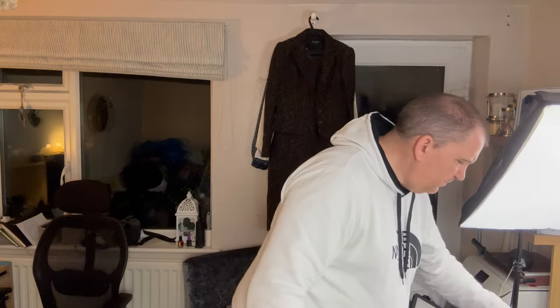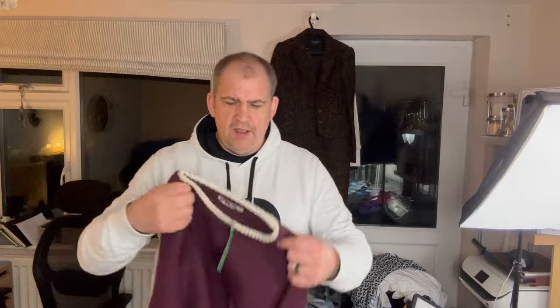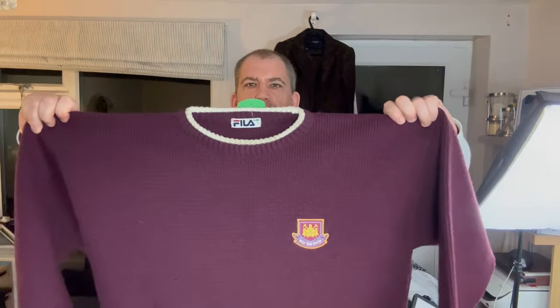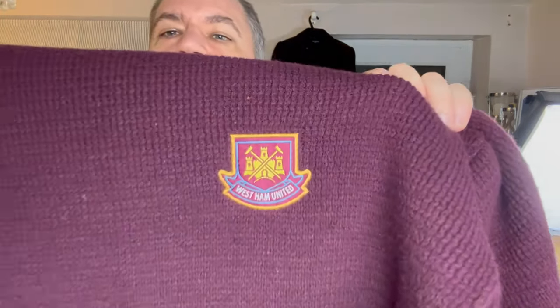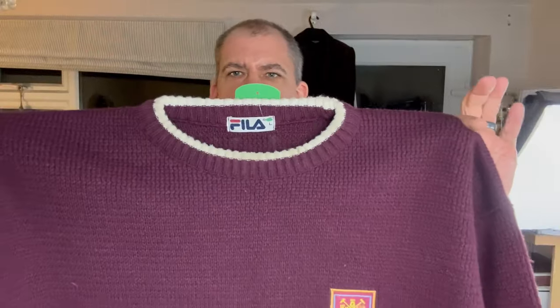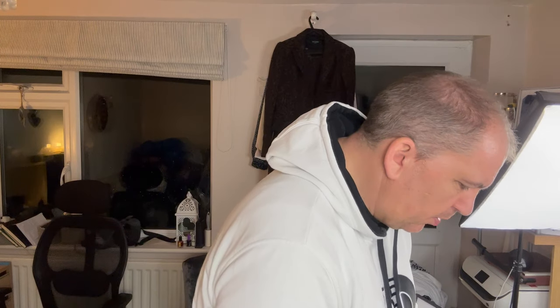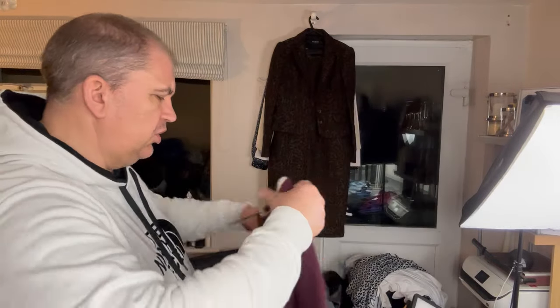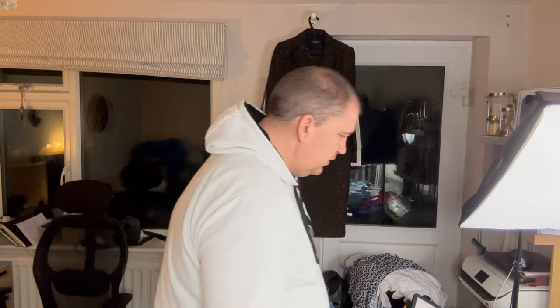Right, we've also got, this was a bit different actually. This is a nice heavy jumper. First and foremost, it's a West Ham, so a football one, in a nice claret colour, but it's also a Buffalo. It's in a large, nice, big size. Needs a bit of a debobble, and it's acrylic and wool. Embroidered top on there. That should actually go quite well.